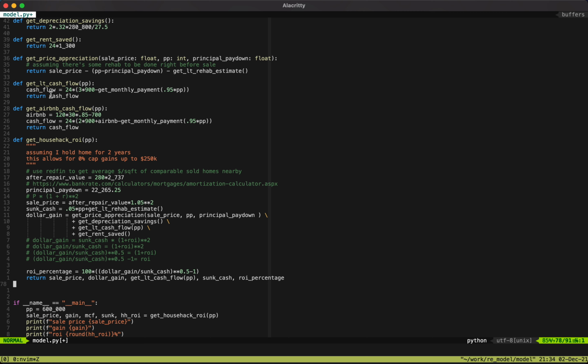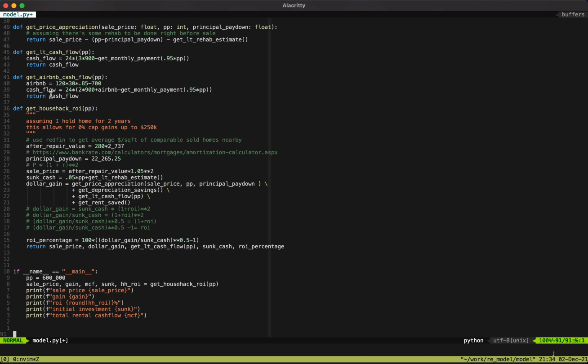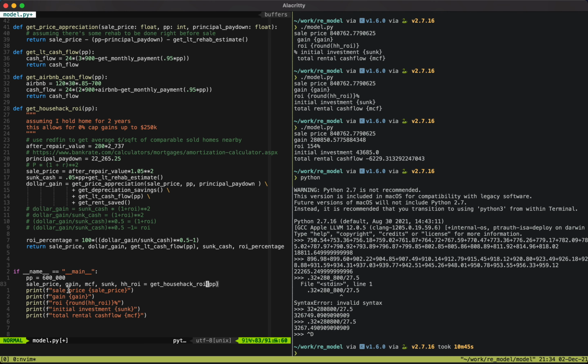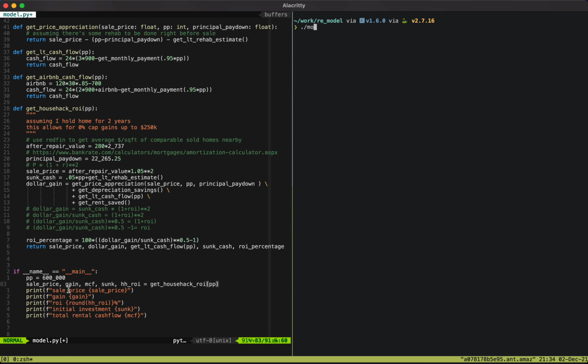I'm returning all these values so that we can print them out down here and see what they look like. I'm giving this formula a purchase price of 600 grand, and based on that, we're expecting a 154% return. It's a little bit inaccurate because this is in 2024 dollars, which will probably be worth less than 2022 dollars.